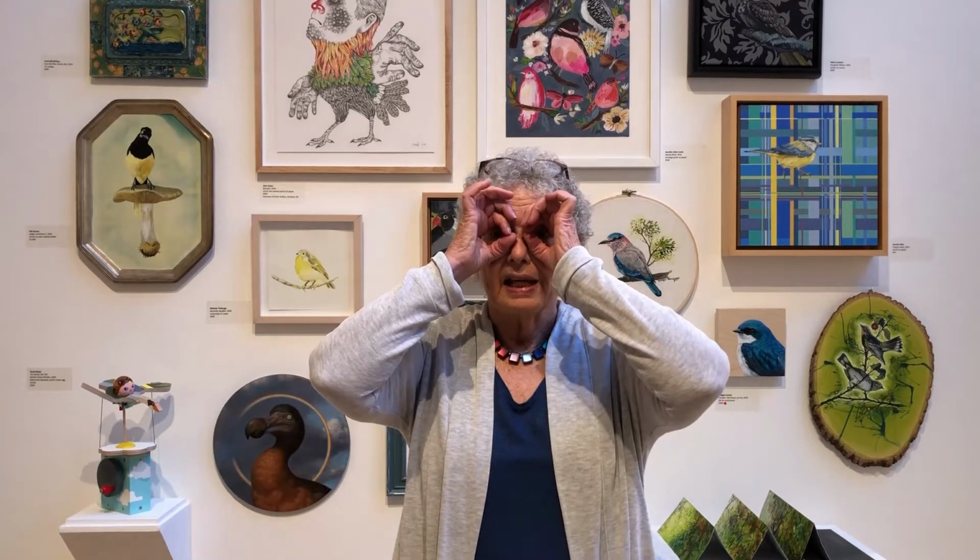We know many of you have been studying birds in your science class, but today, instead of being scientists, we're going to be artists and explore new ways of looking at birds. So put on your binoculars like this, and let's go bird watching.